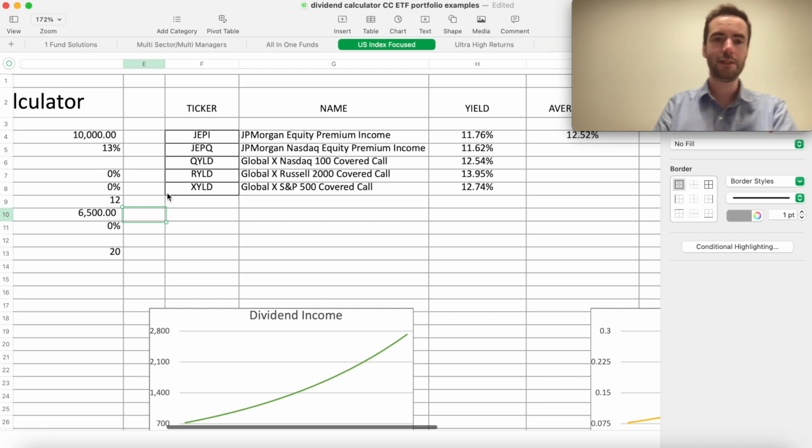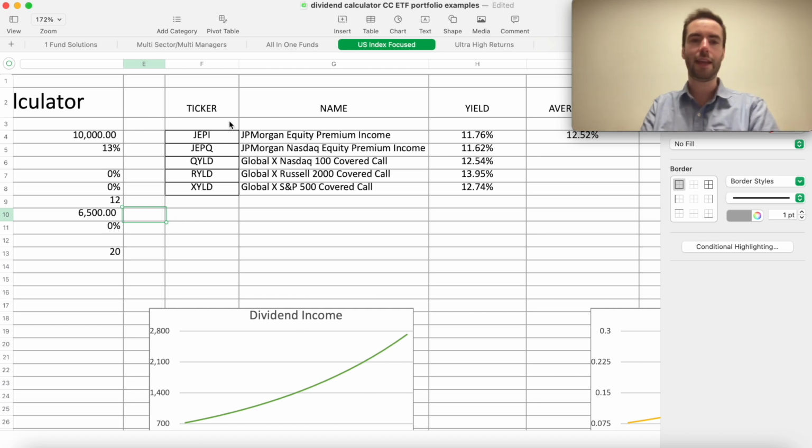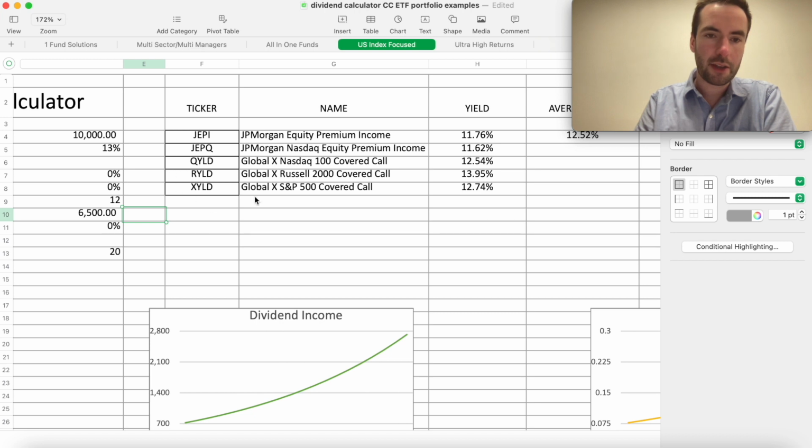And all of these funds you can find within HYLD, the darling ETF of Canada, as I mentioned. Some of these are old dogs. They've been around for a while. The Global X funds, I believe their inception was 2011. JEPI and JEPQ are newer. JEPI and XYLD are kind of more similar. They track the S&P 500, JEPQ and QYLD the NASDAQ 100, whereas RYLD follows the Russell 2000, the small to mid-cap companies within the U.S.